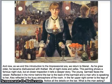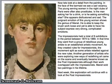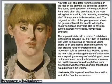Okay, so what exactly is this man asking? Is he asking for a drink? Is he asking for something else? And what of this woman? See, there's such a sadness and a vacancy in her eyes. This is, again, Manet's way of maybe protesting or dealing with what happens when a person spends too much time partying in the nightclubs.